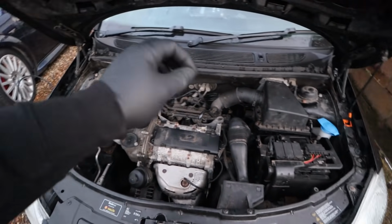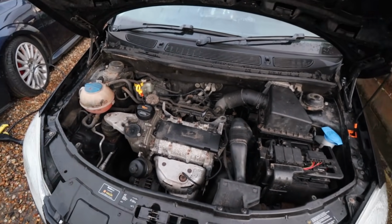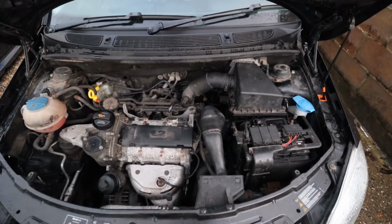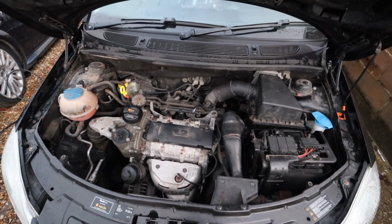I'm going to use a brush and work it in to all the areas that I can reach, and then we'll give it a jet off and hopefully it'll look a lot better. And I'll dress up a few little areas that I need to, like the airbox, the plastics and stuff. I'll put a bit of Yum Dress on them, and hopefully they'll come up nicely.